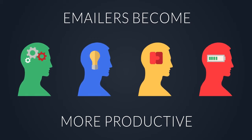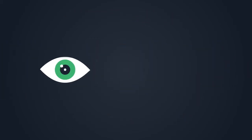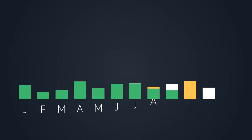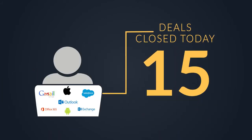RMail helps avid emailers become more productive and gives salespeople and all users valuable information to act on, winning over more opportunities and closing deals quicker.